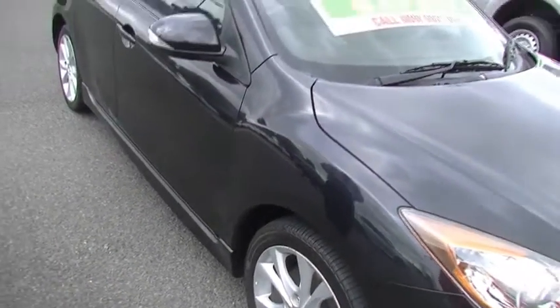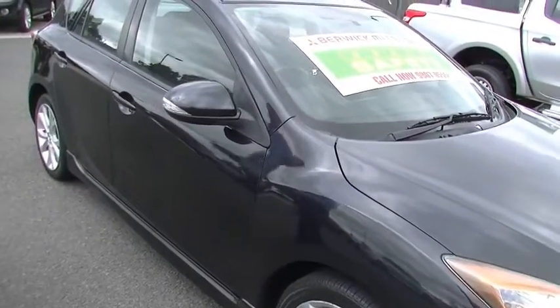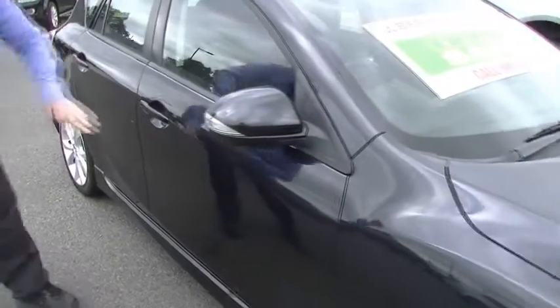Black paint usually shows anything. No real marks jumping out at me here. There's a couple of little ones. There's one really, this is how picky I'm being. Come on, people, I'm being picky. There's a little line just there. It's probably pretty hard to see on the camera. That's it on the side of the car.